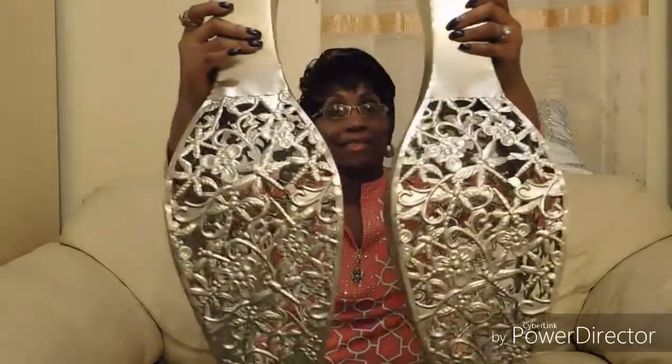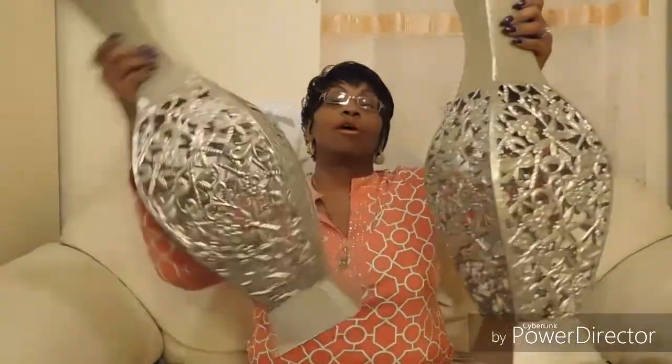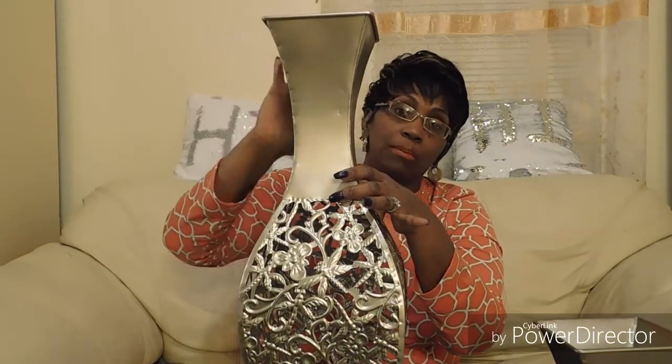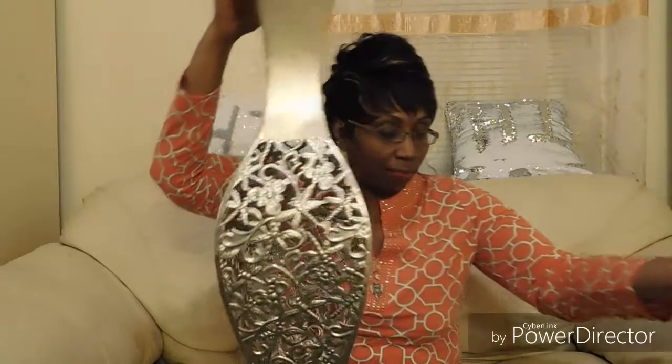So now I got two. And these were a whopping $16.99. Isn't this gorgeous? But I was thinking that maybe on the top part here, I want to do some mosaic mural thing, like put the broken murals and try to make it a little more fancy. But we'll see. I'll just leave them like this for now. But maybe I'll do a DIY one time.